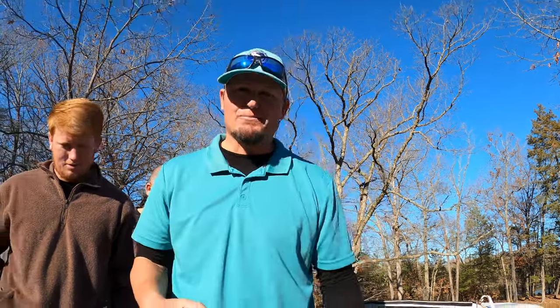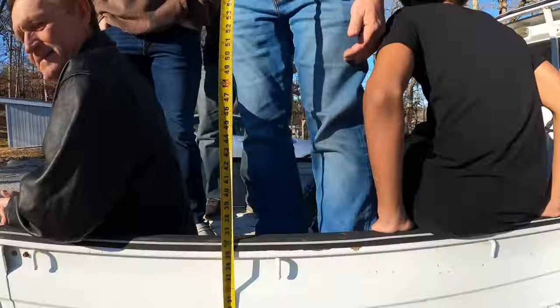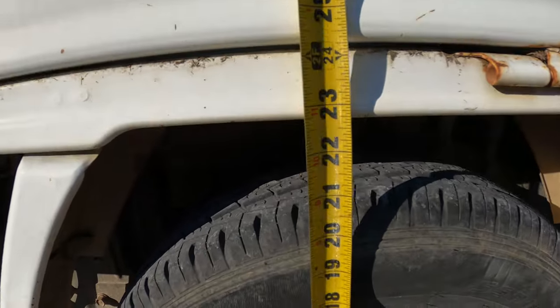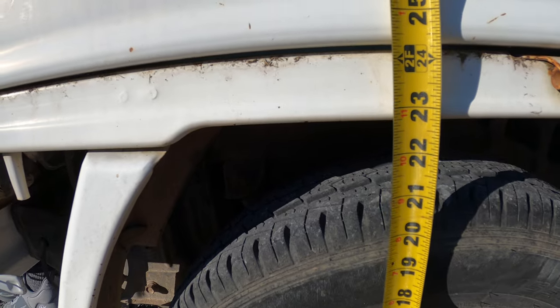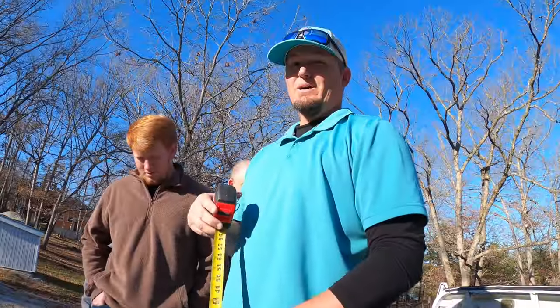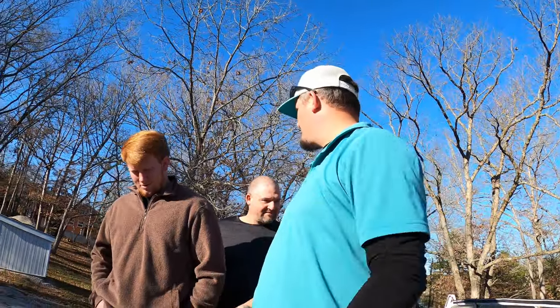1, 2, 3, 4, 5, 6, 7, 8, 9, 10, 11. 11 people in here. I'm sure it's 1,300-ish. What does that say now, about 23? Oh, it's more like 22 and three quarters. Well, it says it can do it. Let's load up. Let's do a parade.